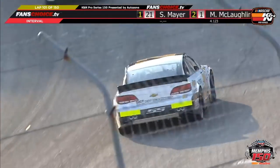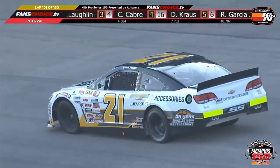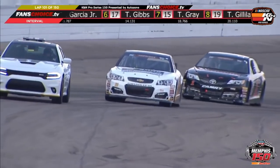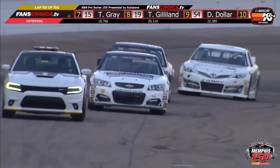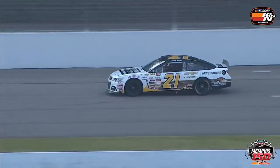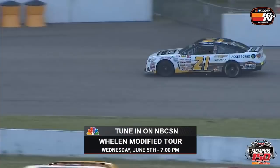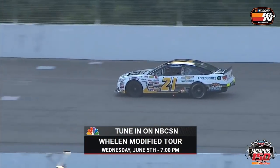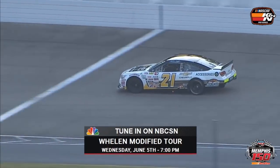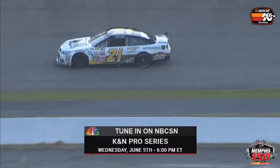So as they sit now, it is Sam Mayer in the number 1 spot, Max McLaughlin number 2, Chase Grabrie number 3, Derek Kraus number 4. The top 5 is rounded out by Ruben Garcia Jr., your defending champ. Ty Gibbs is in number 6, Tanner Gray in number 7, Todd Gilliland in number 8, Drew Dollar in number 9, Brittany Zamora in number 10. Parker Ritzlaff is in the 11th spot, Colin Garrett in number 12, Brandon Oakley holding down the 13th spot, and Spencer Davis in the number 30 rounds out the top 14.